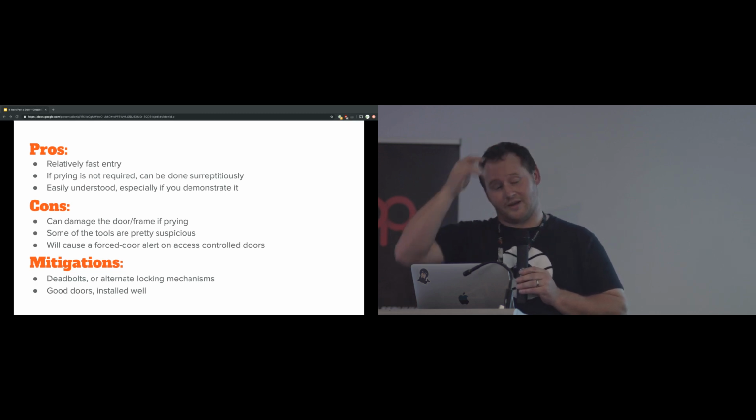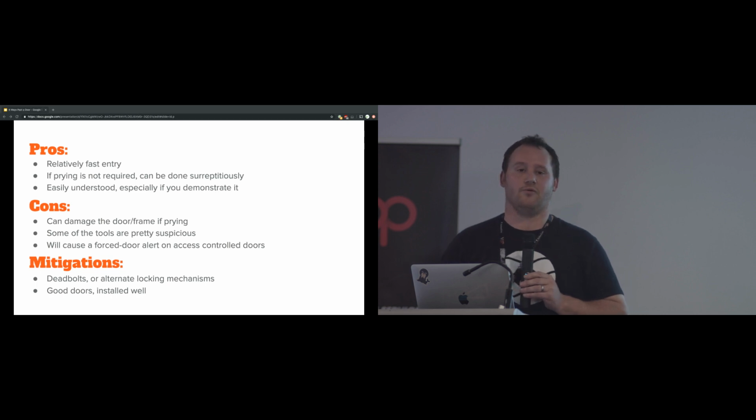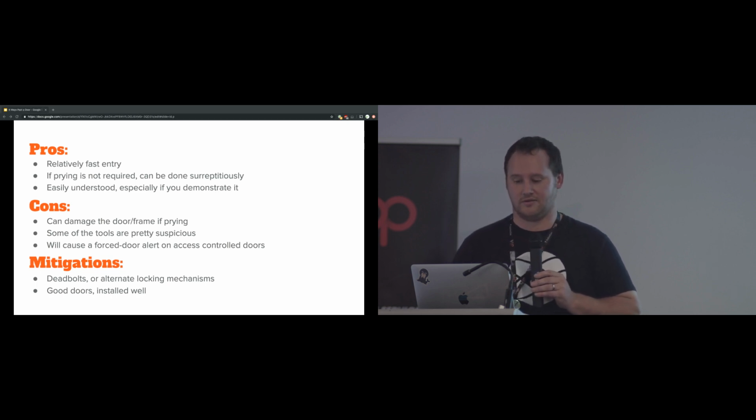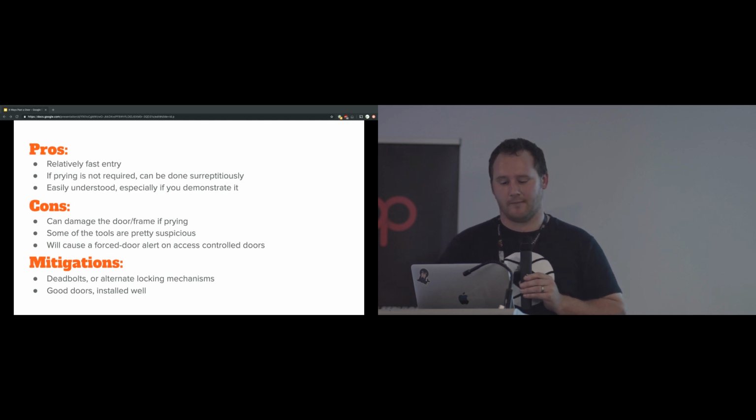As I mentioned before about forced door alerts, quite often loitering attacks will cause a forced door alert on the access system. And again, you really don't want to be caught doing this if you're using a pry bar, because there's an inherent link between someone with a pry bar having a go at a door and definite criminality.